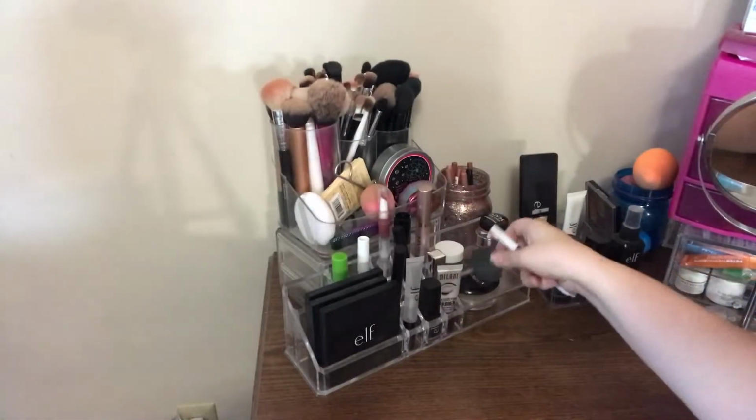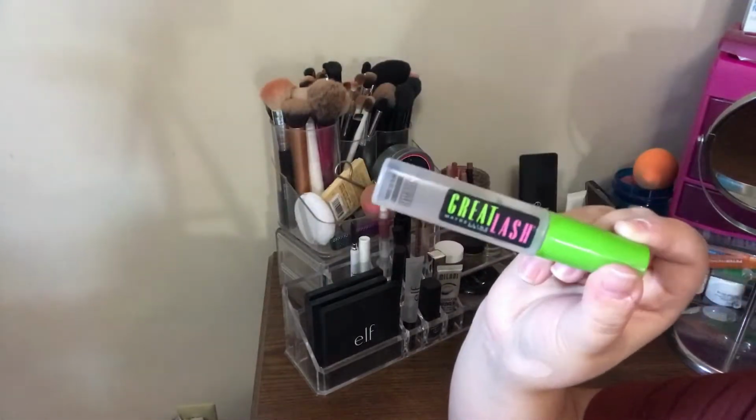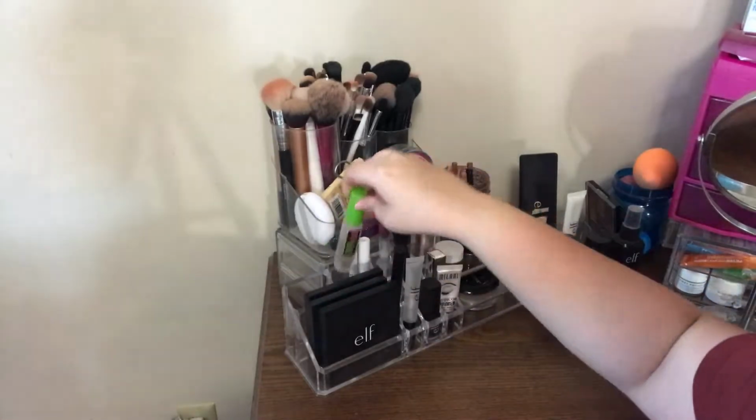So I love this combo, and it's super quick and easy for me to do in the morning. Then I'm going to use the Maybelline Great Lash Clear Mascara to set them into place.